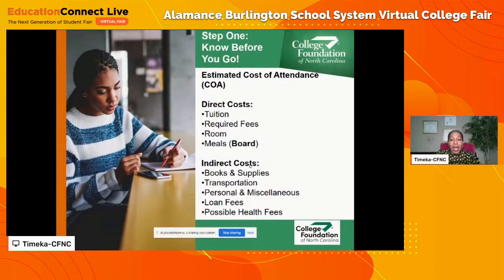So you know that you have to pay for tuition and fees. Whether it's a 2-year school or a 4-year school, you'll have to pay for your tuition and for your fees. But if the student's going to be living on a 4-year campus, then you'll also be looking at costs for room and meals.